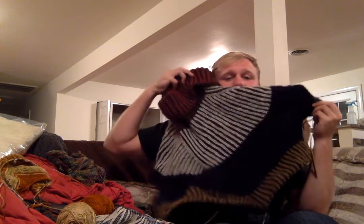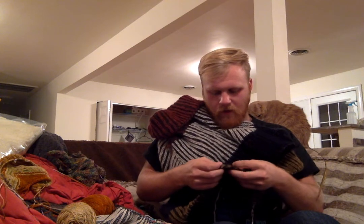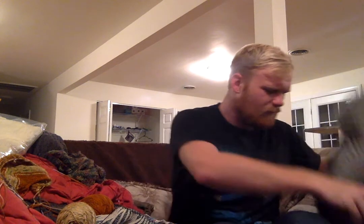Lots of coloring, and I love this color down here. I don't even know what color to call it, but it's pretty bronzy, and it's very, very, I love that. It's my favorite color. It's the only reason why I got this yarn, because of that color.